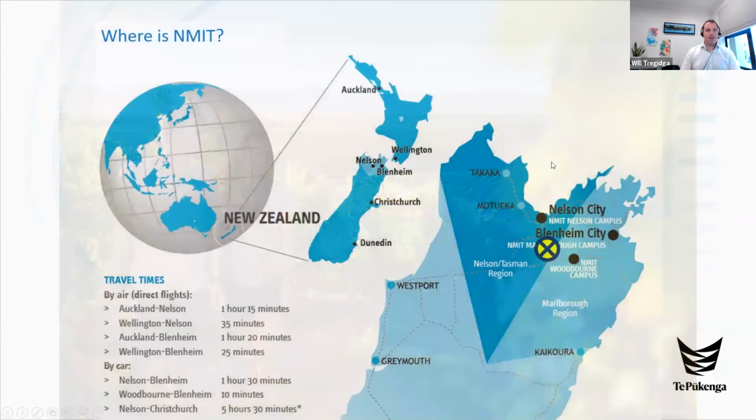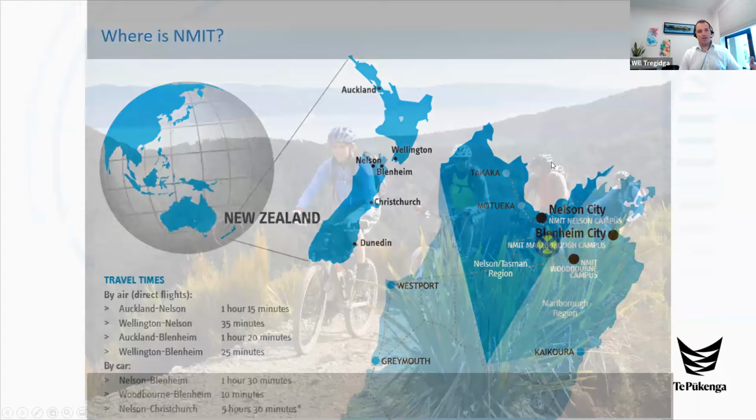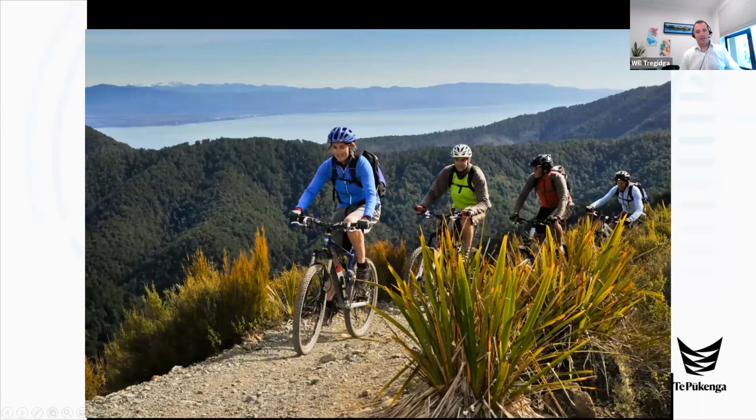In the hills surrounding Nelson, you can walk out of campus and within 5 minutes, you'll be walking up a hill or mountain biking a mountain. So this is really close to campus. If you're into the outdoors and adventure, it's a fantastic place to be.